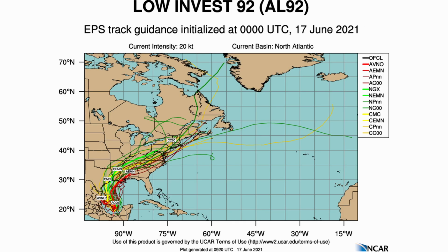If we look at the European ensemble model guidance, you can see these ones are much more centered to the west. So these models, the European models, are expecting a landfall mainly on the western half of Louisiana. So it's much more centered within here as opposed to what the GFS was showing, where it was much more centered within this area for the landfall.